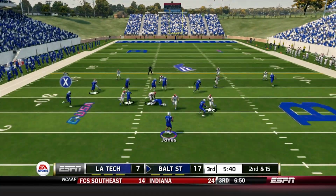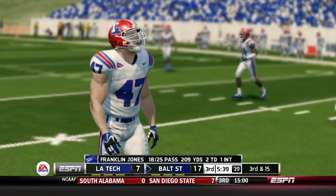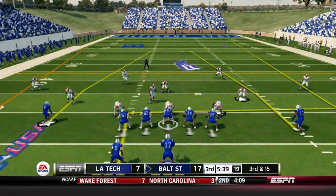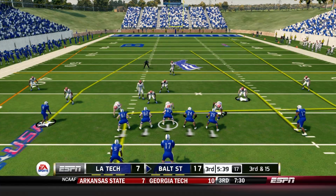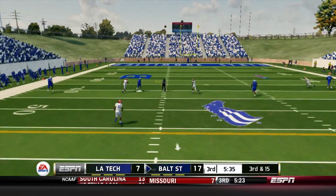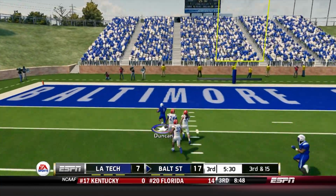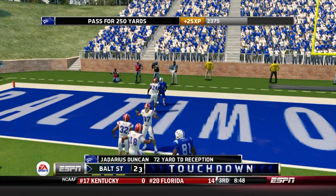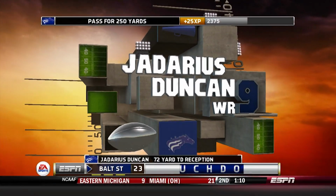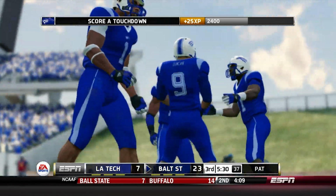Now 2nd and 15. Another screen to Harewood, that is, and he can't bring it in. It's going to bring up a 3rd and 15. Now 4 receivers in the set. Here's Jones. He has time, throws it deep, and he's looking for Duncan, and he makes the catch. Duncan to the 20, the 15, the 10, 5, touchdown. What a throw by Franklin Jones, and what a run after the catch by Jadarius Duncan.